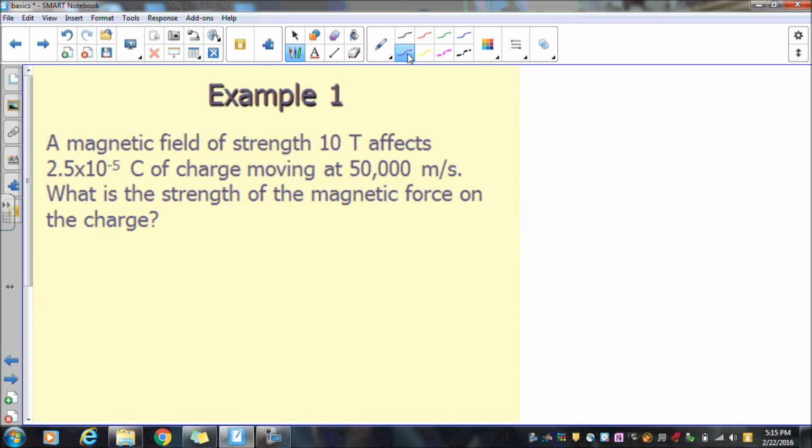So why don't we do an example using this new equation now. We're going to go through the givens, equations, substitute, and all that solving stuff like we usually do. So the first one is this 10 Tesla. That is going to be our B value. So B equals 10 Tesla. This is our coulombs, so that's going to be our Q value. 2.5 times 10 to the negative fifth.